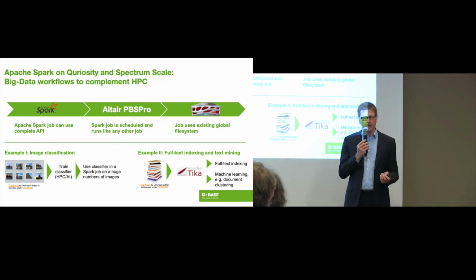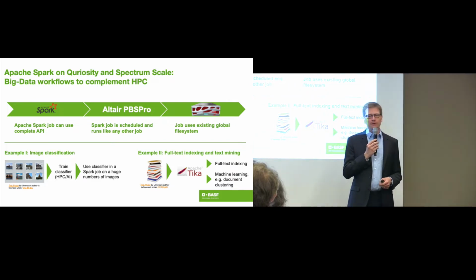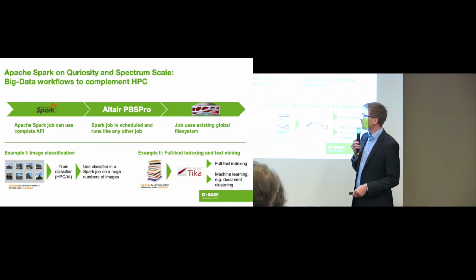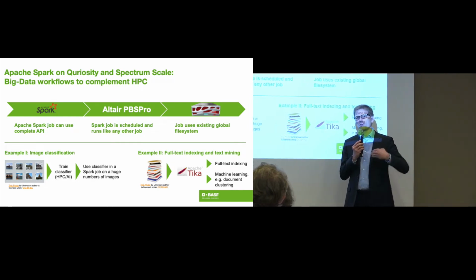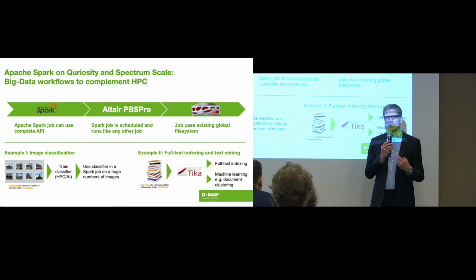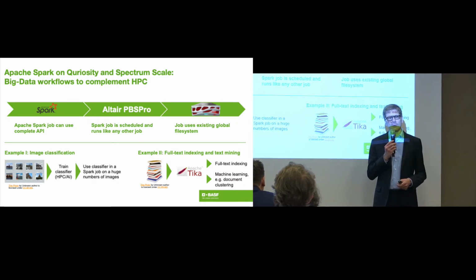So very difficult, and also if you think about the recent developments in the Hadoop ecosystem with Cloudera and MapR kind of struggling at the moment in the market, we looked at how can we get our users that are used to an HPC environment, which is also much more mature inside a company, to really get big data workflows running.